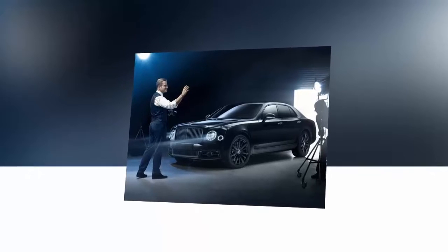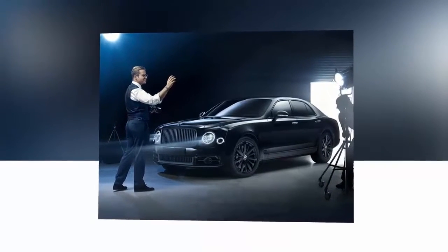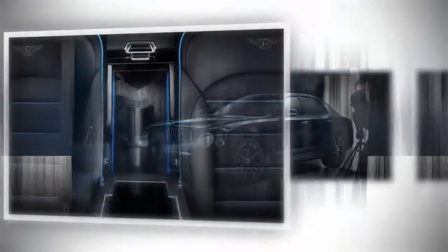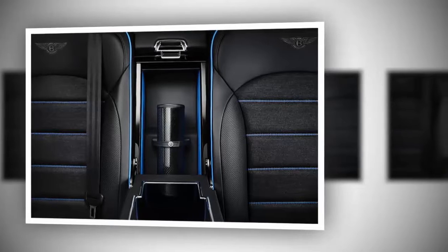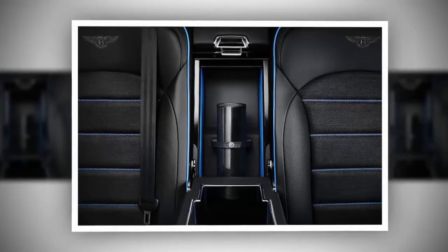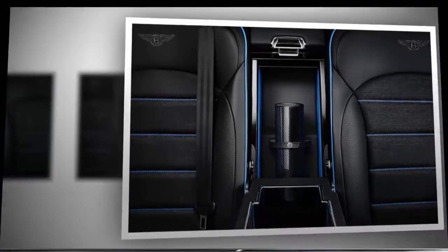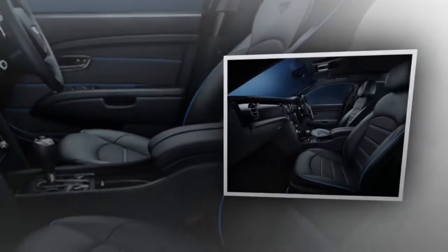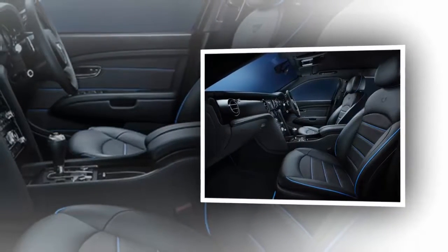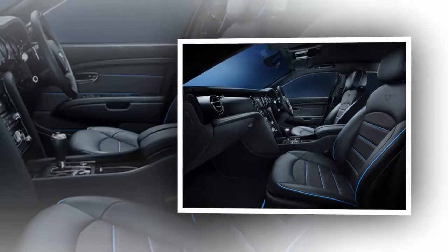It's safe to say that Mulliner, Bentley's in-house bespoke personalization division, has established a reputation for being a purveyor of some of the most unique Bentleys we've seen in a long time. That's what happens when you're responsible for building one-off to limited edition models for the British auto brand. You're afforded the freedom to be creative with your work, and as far as recent examples are concerned, the Mulsanne Speed edition being one of them, that's exactly what Mulliner has done.